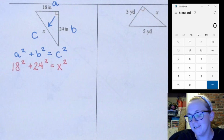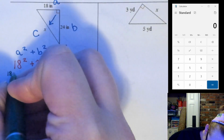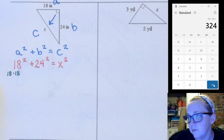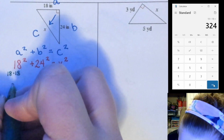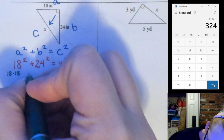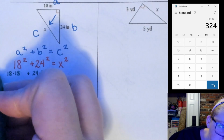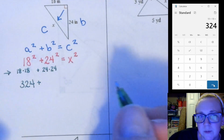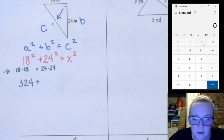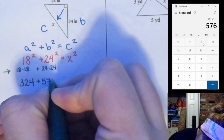Okay, now is the fun part. Now you have to multiply all that. The first one says 18 squared. Remember, this means 18 times 18. Let's try it. 18 times 18 equals a big number. Let's write it down: 324. Plus 24 times 24. And just a fun fact, these little numbers that I'm writing to show you the multiplying, you don't have to write unless that helps you remember. 24 times 24 is 576. Man, why did I pick one with such big numbers for the first one? I don't know.